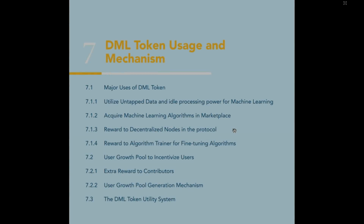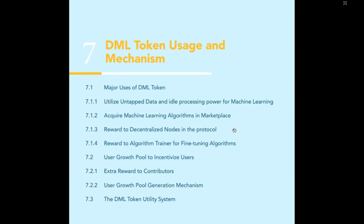So the token usage for this tokenized ecosystem is as follows. You will be able to utilize untapped data and idle processing power, so you will get paid for allowing the system to utilize your untapped potential on your mobile device or other. You can also, with the token, acquire machine learning algorithms from the marketplace and pay for them with the token.